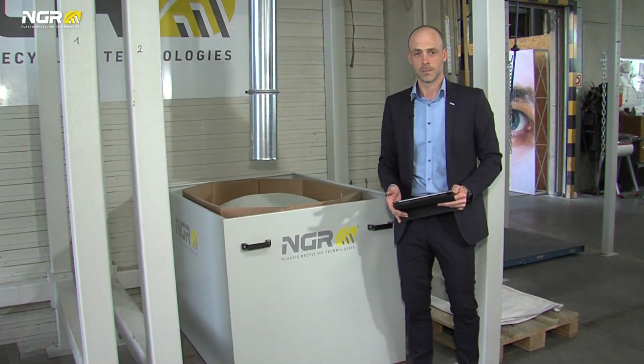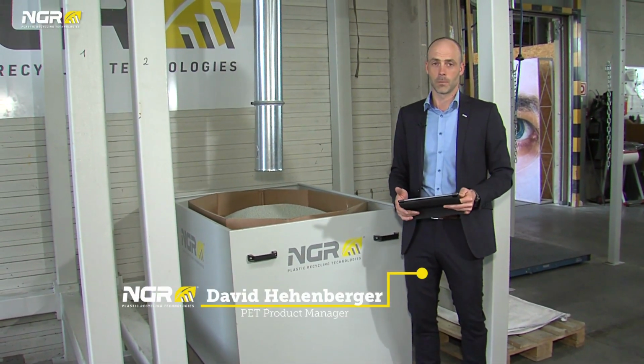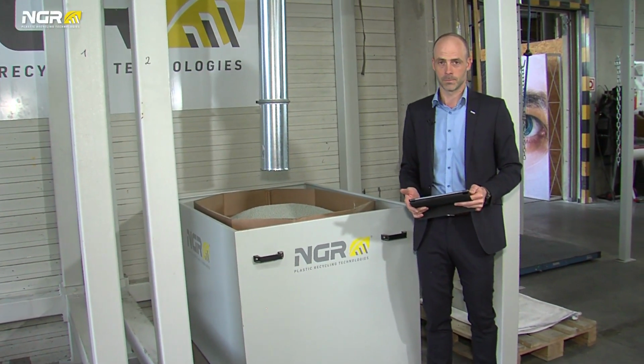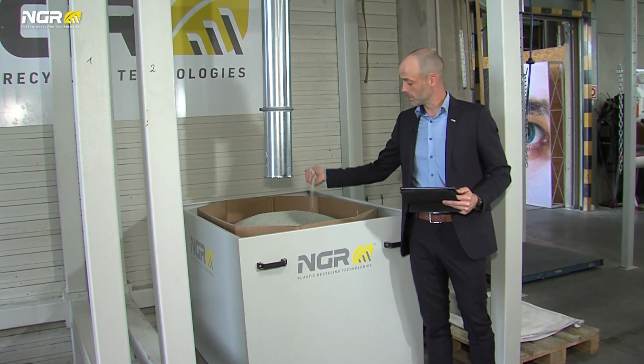Finally, the pellets arrive at the filling station. In our case, it's a double big bag filling station with weight measurement and automatic switch between the big bags. The pellets are in a good and hand-warm condition.